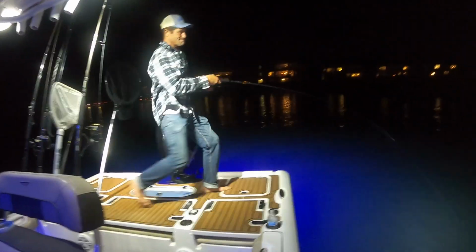Here he comes, here he comes. Grab that net back here, Junior. Oh, man. Yeah, bro. You got a nice little red. Hell yeah. On the mullet. Sick.